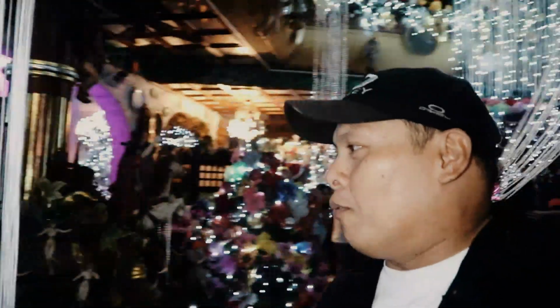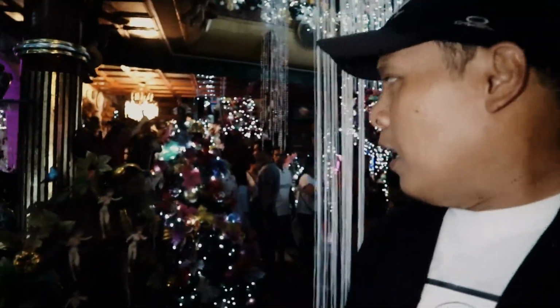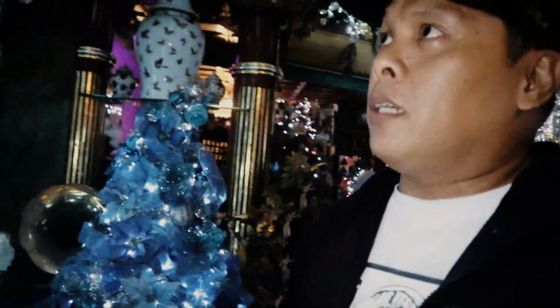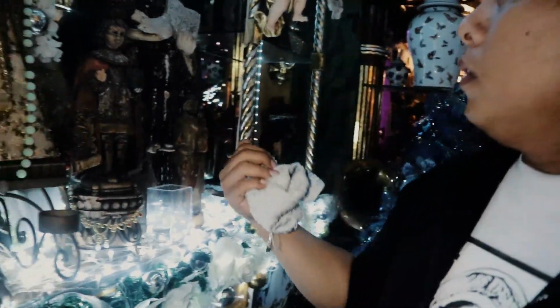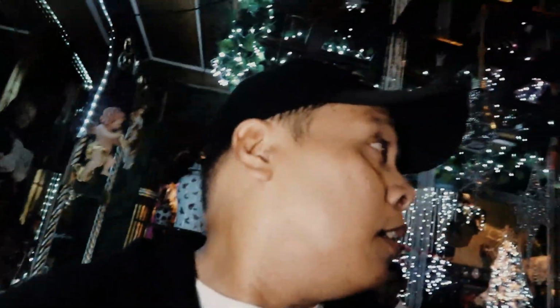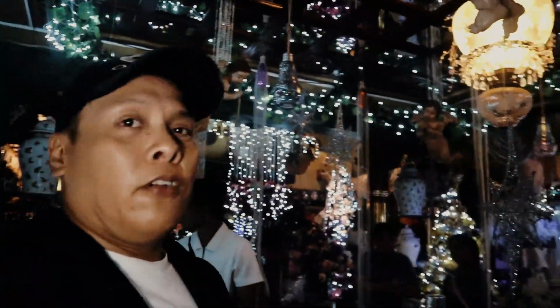Okay. So now, mga kamaniks, as I can see, the good thing about this place, mga kamaniks, there's a lot of designs and a lot of statues, or I can say the owner of this is really religious, and yeah, very nice.